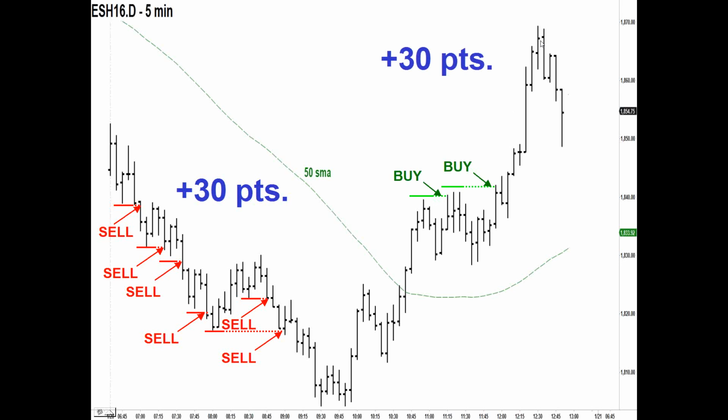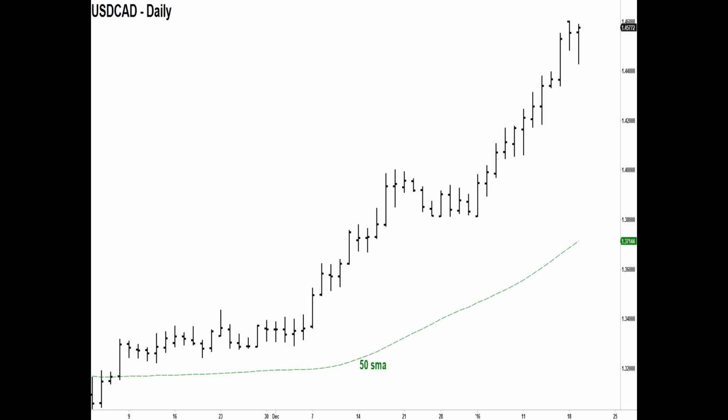So I've shown you weekly bars. I've shown you 5-minute bars. I've shown you stocks, futures. Let's look at the Forex markets. It doesn't matter what market, what time frame. Here is a daily chart of the Canadian dollar coming into February. Where is price in relation to the 50 period moving average? Price is above. So are we going to be selling? No, we're only going to be looking to buy because the overall trend is up.